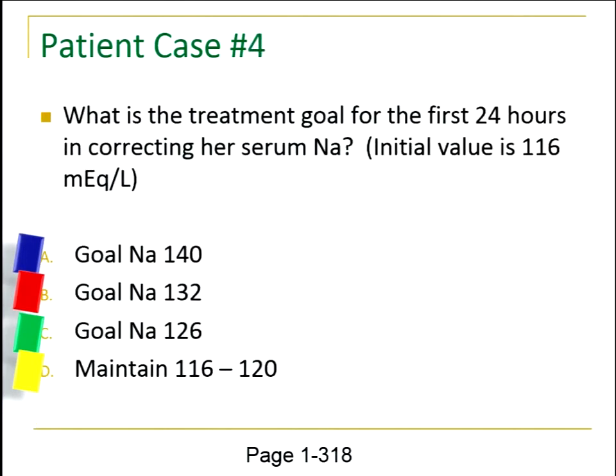What is the treatment goal for the first 24 hours in correcting her sodium? Her initial value is 116. Is it 140, 132, 126, or keep her 116 to 120? You guys will show your cards for me as well. I see lots of greens, which is great, and we'll talk about the different rates by which you can increase someone's sodium and what is a safe rate to go up.